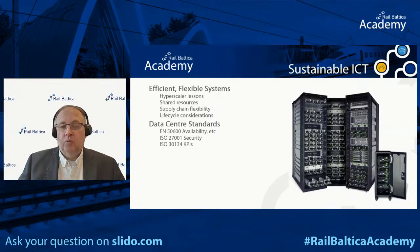There's ISO 27001 for security, and there's also a data center KPI, a key performance indicator standard, 30134. A lot of those things apply at data centers. Some can be scaled down to smaller locations. Some are really only relevant if you are at the massive data center scale, you know, with 1,000 racks, not 10. However, there are lessons learned, and there are considerations in those KPIs, for example, that we could adapt as KPIs for a smaller site.